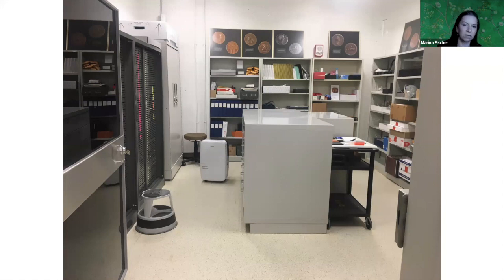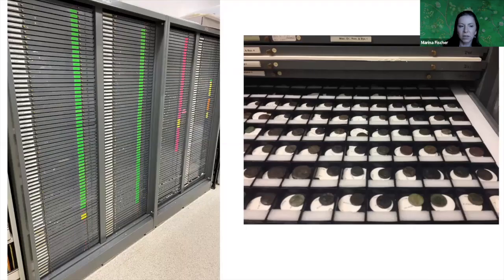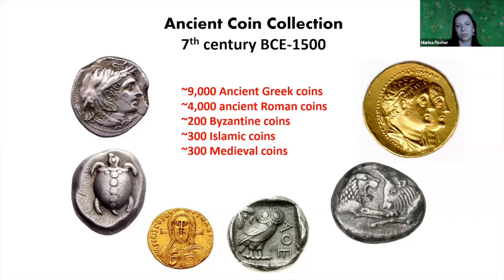So this is beyond the vault. In the other room that I showed you, this is our research area. My office is there as well. We have shelves with books, and then this is inside the vault where we hold the collections. So on the left are the cabinets, 300 trays with coins. And then in the other cabinets around there as well, we have other artifacts that we also hold with the collection.